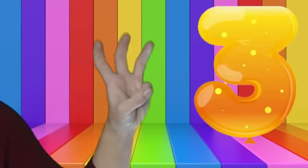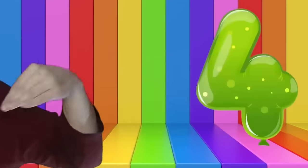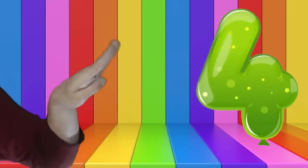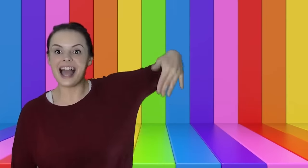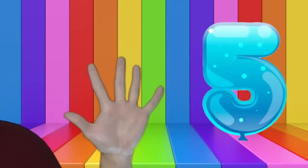Three little fingers twirl and spin, adding to the rhythm, they all jump in. Counting on my hand, three fingers in a row, watch them move, go, go, go. Four little fingers side by side, together or apart, what a fun ride. Counting on my hand, four fingers in a row, watch them move, go, go, go. Five little fingers spread out so wide, with a final wave, wiggle and slide. Counting on my hand, five fingers in a row, watch them move, go, go, go.